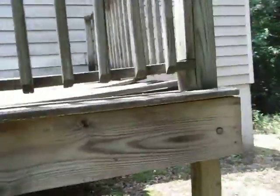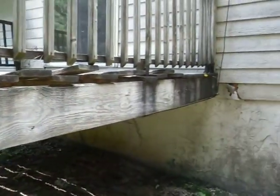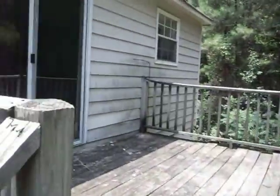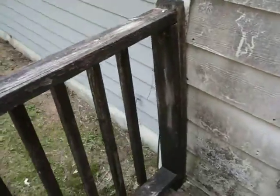You can see just how badly the deck is aged, looking right here, and it looks like they potentially had a fire here at some point because the wood does appear to be charred. But the railings are loose, the steps are loose. You can see here things aren't attached as they should be. The boards are showing a lot of wear.